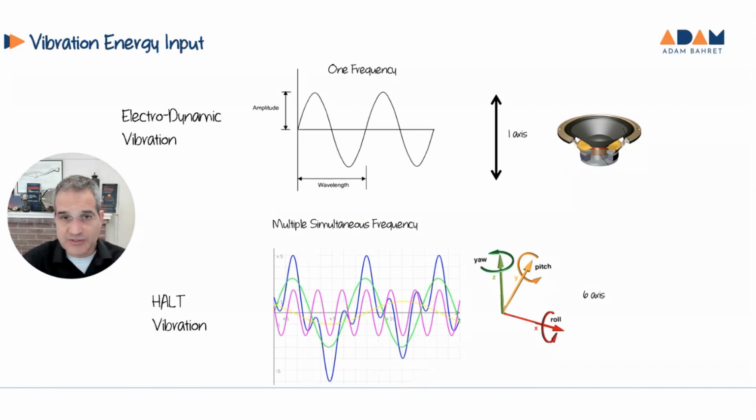Now, you can induce failures with that, of course, but that's going to be a very long process because, for each one of those sweeps, you're going to need to do a different axis. You might do different amplitudes of G's for the different sweeps, different frequencies, and none of them are in combination.